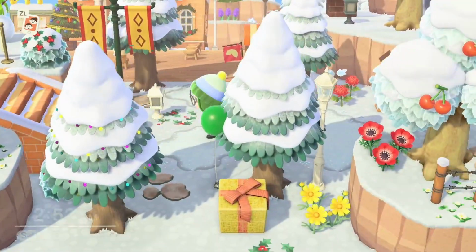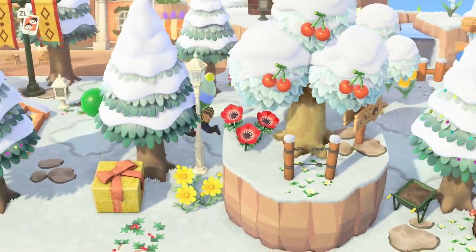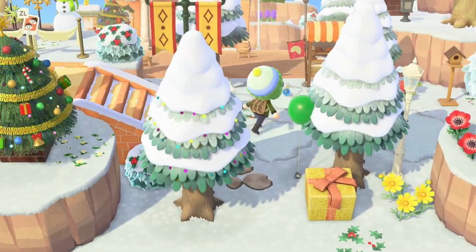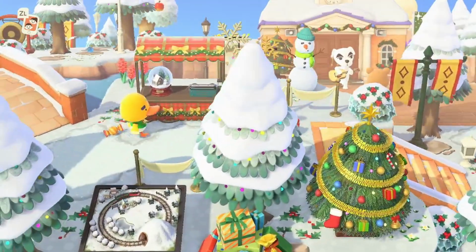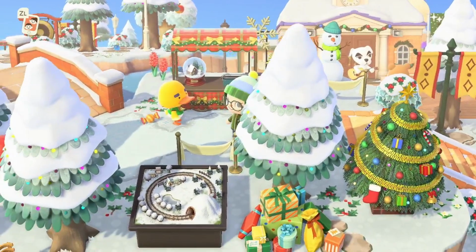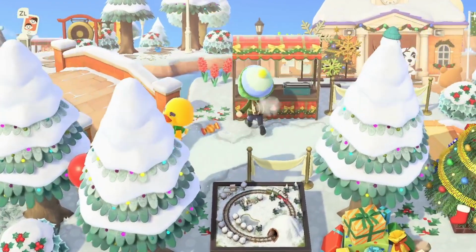I wanted it to be easily accessible, so basically you go to the left from my entrance and then you're already right there. There's my resident services, and then you go up these stairs, and it's basically the entrance of the Christmas market. Now we just have some decorations on this side and then on this side over here.